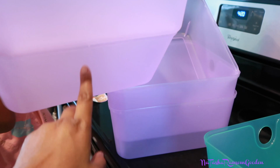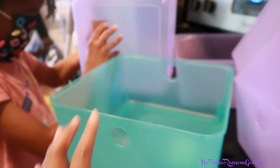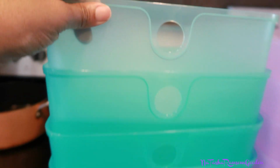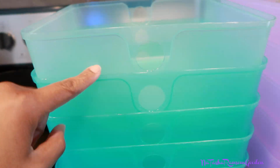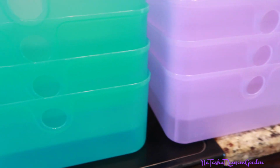These baskets, the lilac, the lavender, and these turquoise ones here, I got from the dollar spot in Target, and they were $3 each. So I have 5 of the purple plastic bins, and I have the same in this color. I have 5 of each color. This one here is a lighter color because when I got them, they didn't have any more of these. So this is the only one that's a lighter color. And I have 5 of these and they were all $3 each. So do the math: 3 times 10, $30.